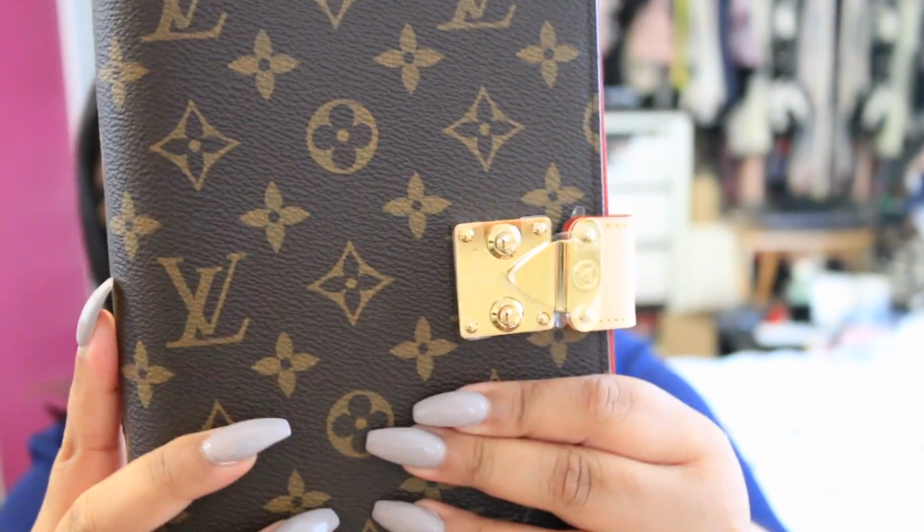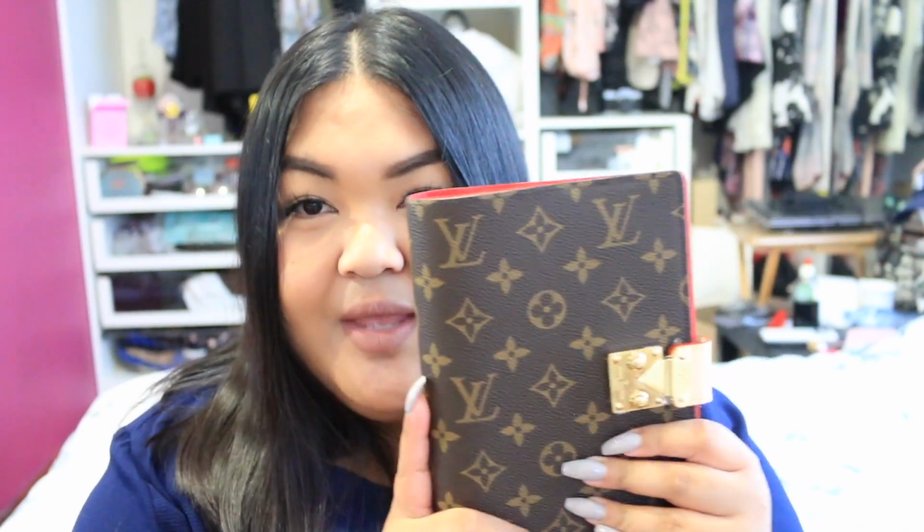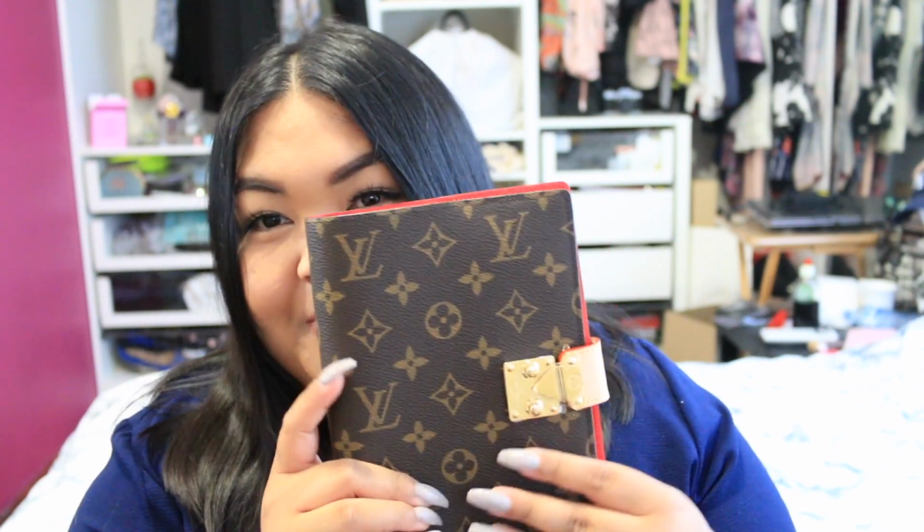I originally had this on hold in the epi leather, and it has silver hardware, and I was like, if only it came in the monogram. And sure enough, my friend actually found it, thanks Anne, and she showed me it, and then I sent a photo over to my SA, and it came in super fast.